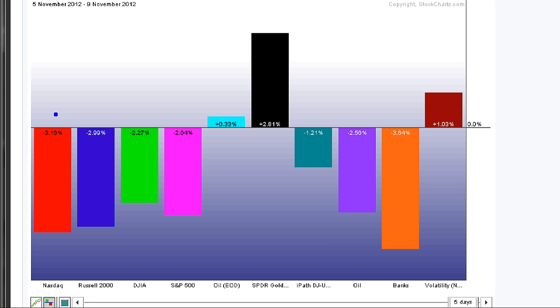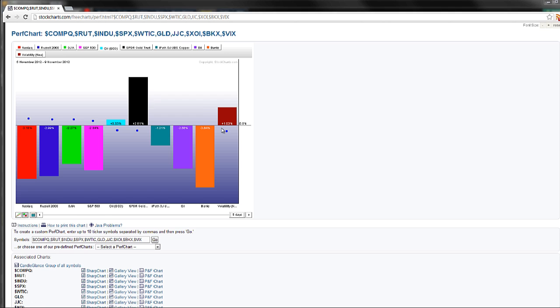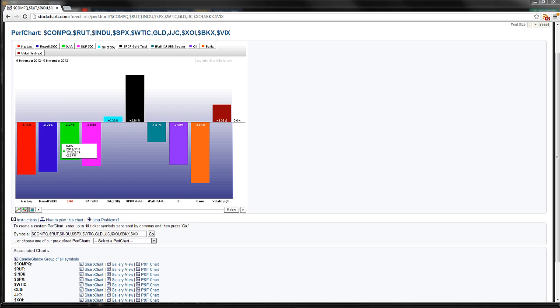The Nasdaq closed down 3.16%. Russell closed down 2.99%. The Dow Jones closed down 2.27%. The S&P 500 closed down 2.64%. Crude oil closed up 0.33%. GLD gold closed up 2.81%. The copper closed down 1.21%. The oil index closed down 2.56%. The banks closed down 3.64%, the worst sector this week, and volatility was up 1.03%.